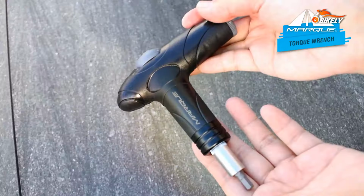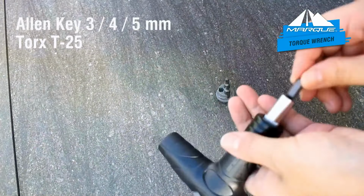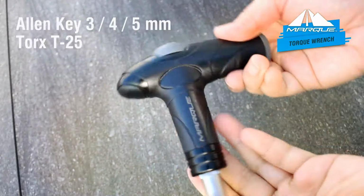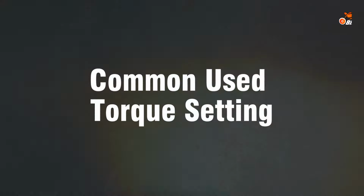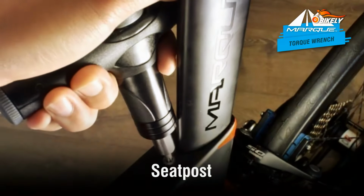Whether you're replacing a chain or adjusting your handlebars, this wrench guarantees safe, accurate tightening. It's a must-have for DIY bike enthusiasts or serious cyclists who want to keep their ride in perfect shape, because the right torque puts safety and performance first.